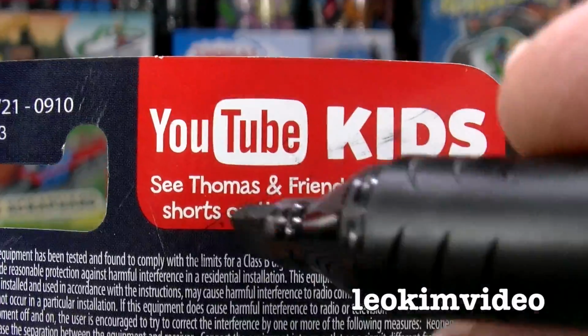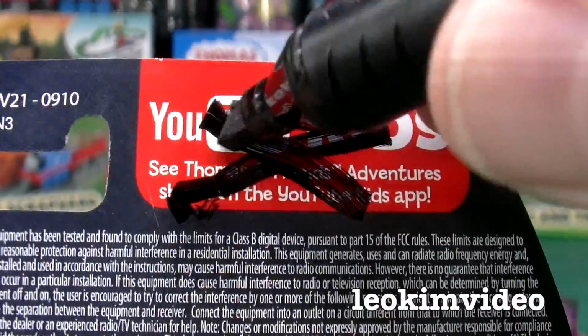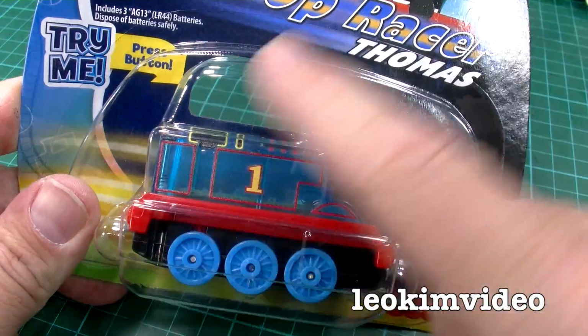Really, go out into the real world and have a play, get off your apps, and we're just going to put a big texture mark through that there. I'll come along and unbox these.